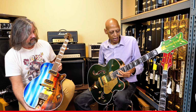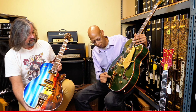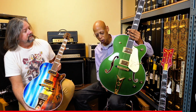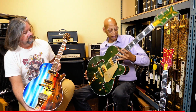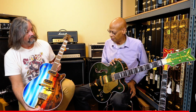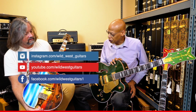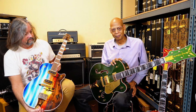Yeah, Falcon. And beautiful Cadillac green. I always love the tailpieces on these with the Gretsch here. Just a beautiful binding too. And really, Master Builder Stephen Stearns is the man when it comes to Gretsches. His attention to detail, his choice of woods, everything about these guitars are unique, and we're very happy to be able to carry them here at Wild West Guitars.